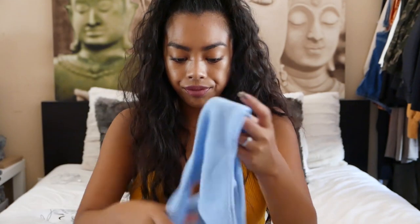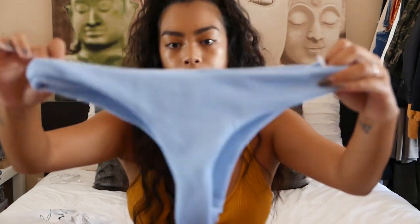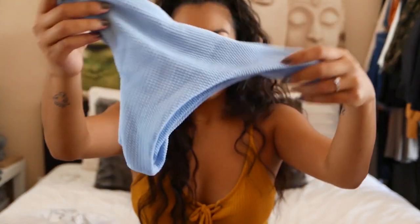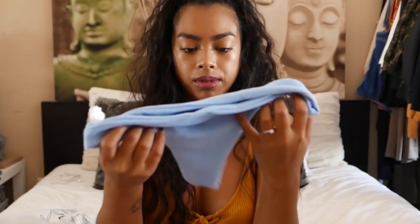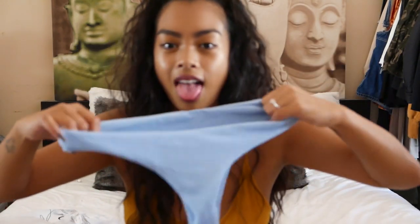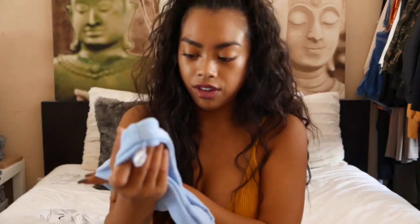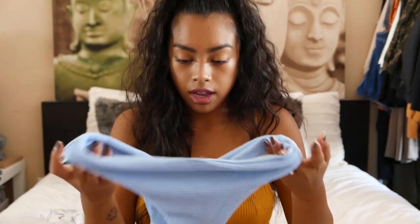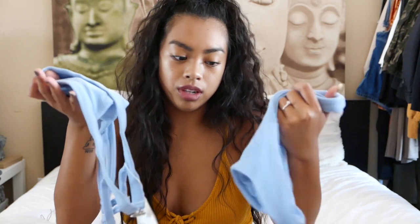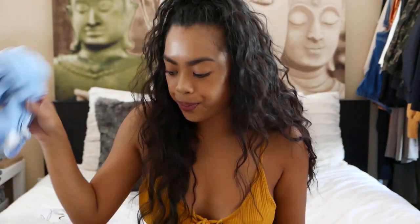And then the bottom, this is how the bottom looks. Just a regular bottom. I think this is the front. I'm not sure. Yeah. Okay, so this is the front. Then this is the back. Wait, I don't actually know what's the front and what's the back. But sad to say, I feel like this bathing suit is going to be small on me, but I'll try it on after this video. Not sure, but we'll see.